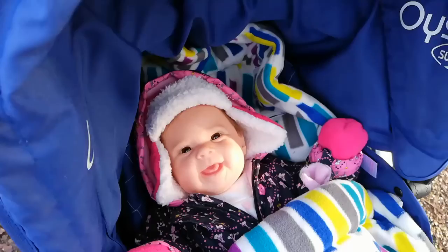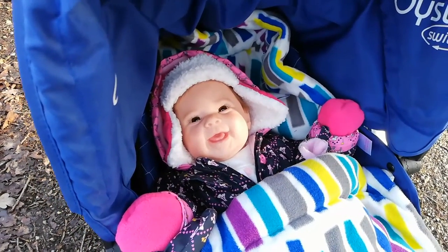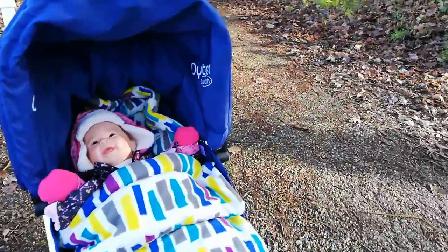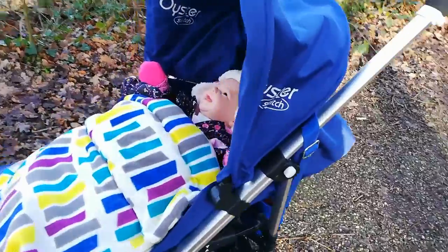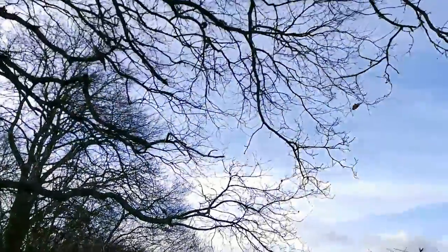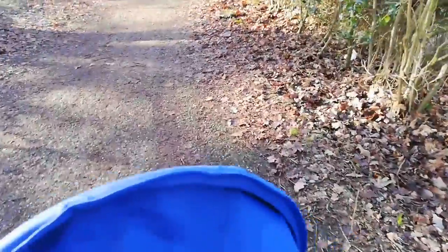So here we are, taking Heidi out while we walk the dog. This is the first time I've put her in the oyster switch, and she seems to like it. It's in the lie back position. It looks a bit awkward because my bag decided to fall onto the back. But I got it facing forward because it'd be nice for her to see all the trees moving and the clouds as we're going along.